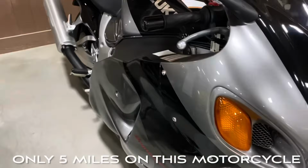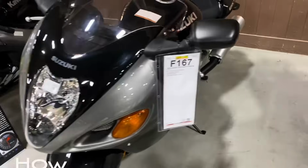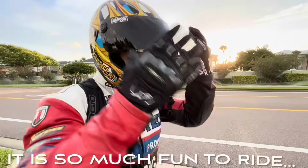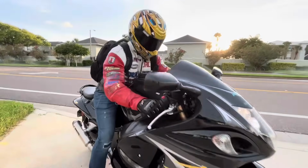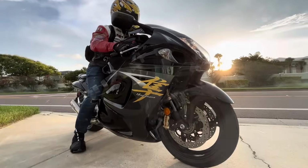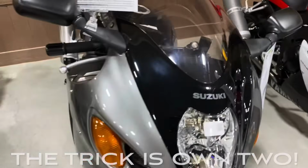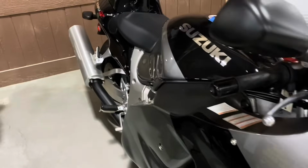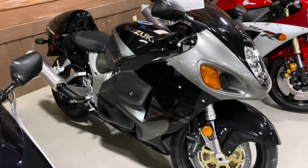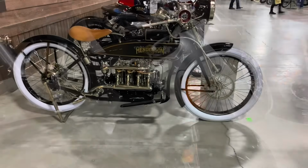A 2001 Suzuki Hayabusa. Wow, somebody tucked this one away. I just don't know if I could do that. I do have a Gen 3, guys. I've already far exceeded 5 miles. I want to keep the miles low, but 5 miles, wow. Somebody took it for a ride around the block a couple times, and it's for sale here at Mecum.